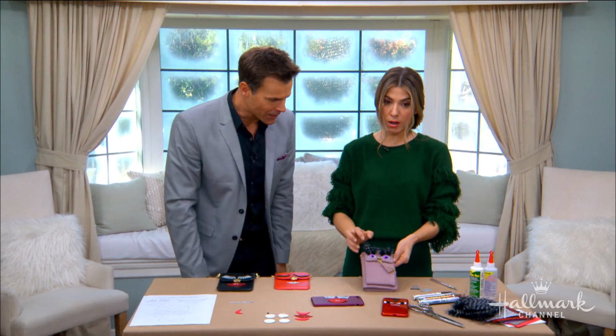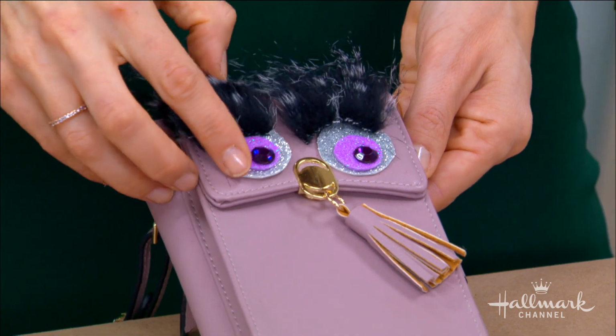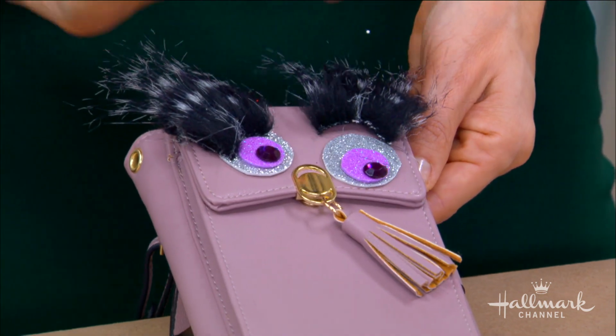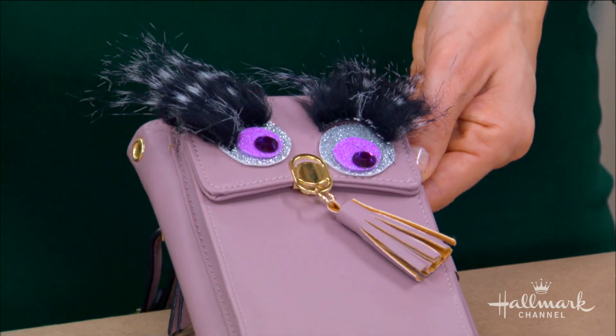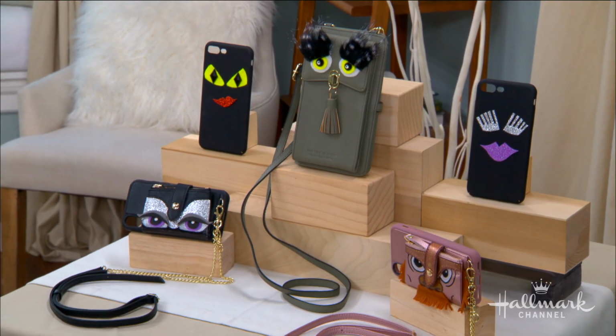Like if we look at this one, look how good that looks. I could have the eyes straight, or I could turn them off to the side and they start to become like googly-eyed. So really, have fun with it. Once you decide on your placement, then go and glue them down with a little bit of Fabri-Tac.